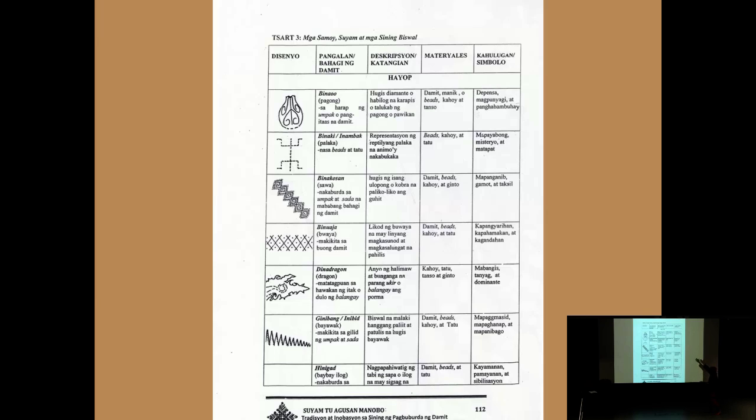Okay, we have here the binao, which means a turtle. While the binaki, we call this one frog, or the palaka. Binakusan, we call this one the sawa, because there are plenty of snakes in the community of the Manobo. Binoadya means the crocodile. You shall remember the largest and biggest crocodile in the world can be found in Agusan del Sur, in our province, Lolo. And his wife, we call her Lalang. And then we have here the Dinadragon, the dragon, which can be found in the gold. And then the Ginibang, we call this one the lizard, the bayawa.